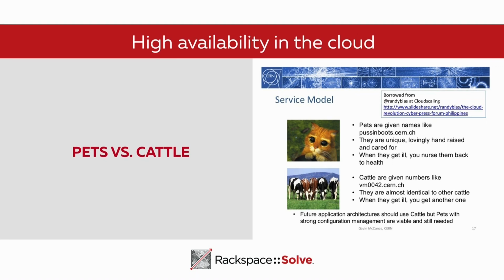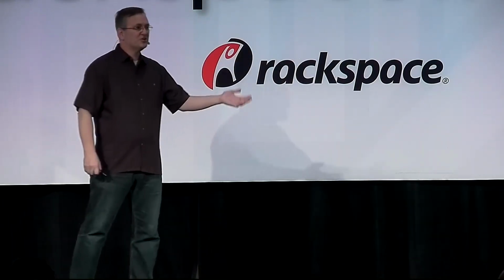I also wanted to mention, how many of you have heard of the pets versus cattle paradigm? Okay, so I used to work at a company about 10 years ago. It was a small security company in Portland. We had our own data center in the back office. We had racks, we had monitors, keyboards, the whole nine yards. For every computer that we had back there, it had a little sticker on it with a name. I don't know if it was a color or a number, what have you, but we referred to them by name. And when something went wrong with one of them, we nurtured it back to health.